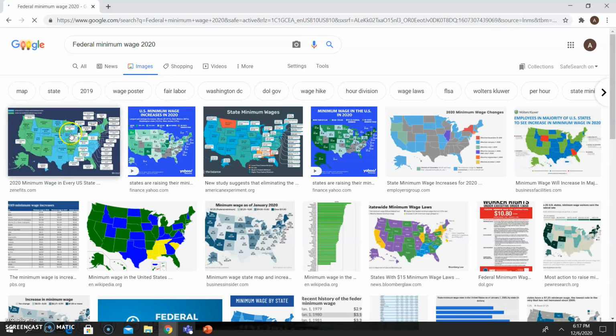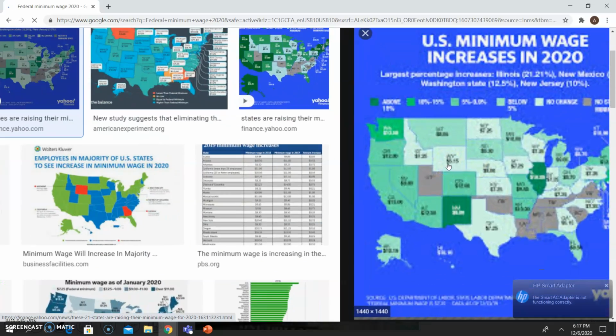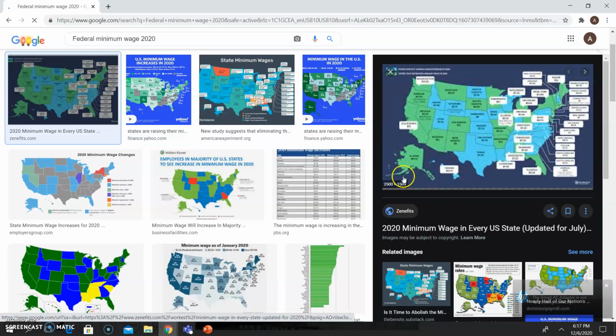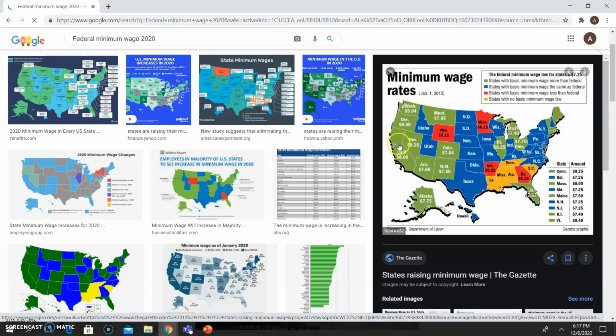Okay. It is important that people are paid what we call a living wage, right? In order to be able to afford rent and other things. If you take a quick Google search, you can find these sort of maps that kind of go through the different minimum wages at different states at different times.